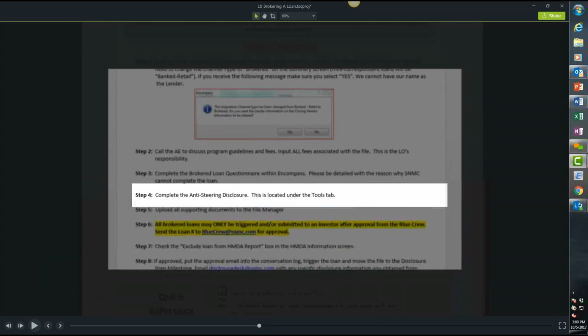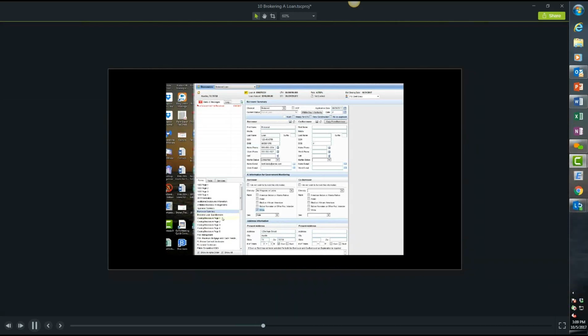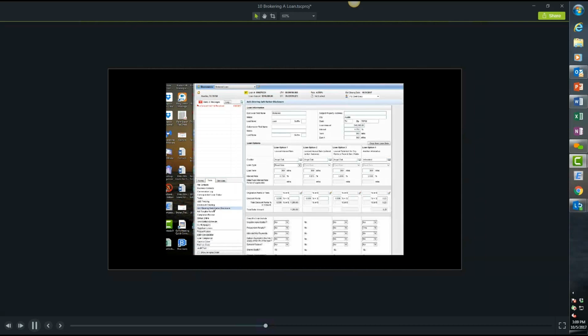Okay? The next step, step 4, is completing the anti-steering disclosure. This form is located under the Tools tab, not Forms. It's pretty self-explanatory. If you read the form itself, it guides you through what it's wanting. Basically, the loan officer needs to ask the AE for a rate sheet, and the loan officer needs to take that rate sheet and plug in some loan options that we can provide to our borrowers. We are required to send borrowers loan options on our brokered files.